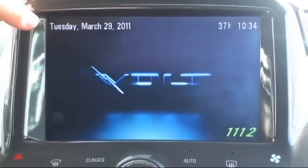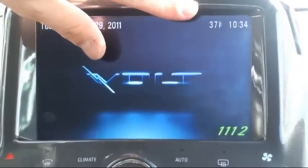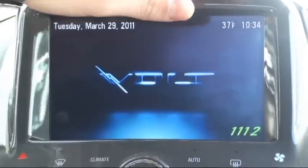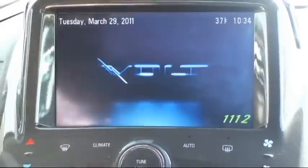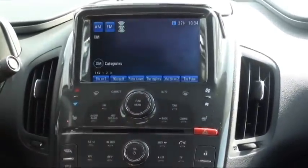Now moving on to our main navigation screen up here. You do have your date. Yes, today is Tuesday, March 29th, 2011. It is 37 degrees outside, and yes, I was not wearing a coat. And it is 10:34. Now, to actually turn all of this on, we're going to push the smaller round knob right in the middle. And push that, and it'll turn it right on.